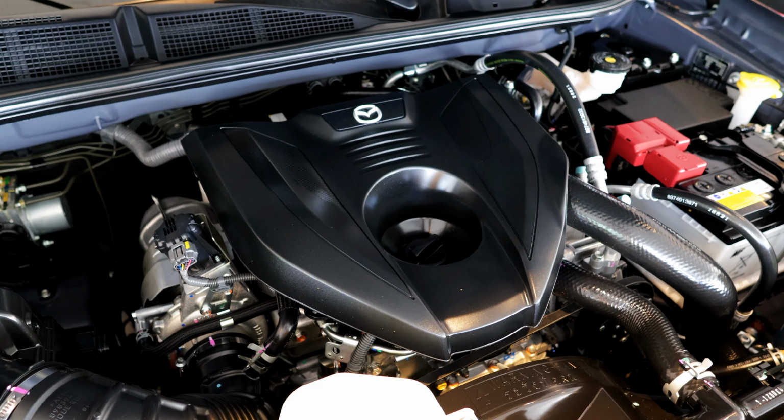So yes, overall ergonomics and driving character of this thing, it doesn't feel too burly. It doesn't feel too unwieldy. But rather it feels like it's going to be so easy to drive around in tight city streets.